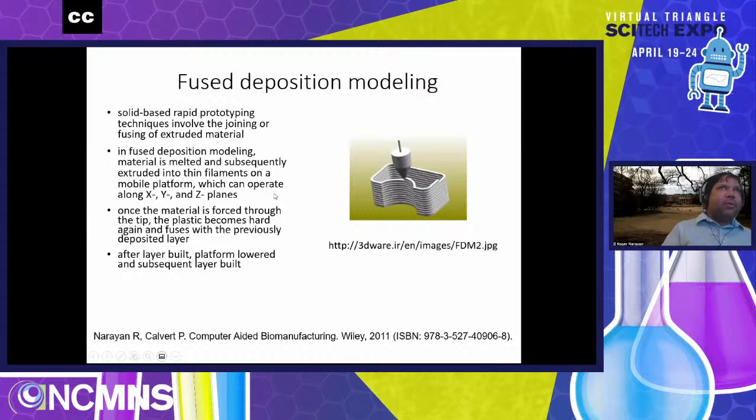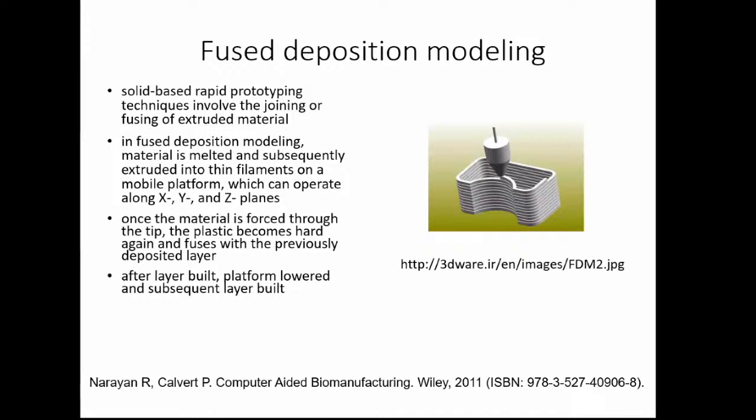As I mentioned, the one type of 3D printer you'll see most commonly around you at your homes, schools, libraries, and stores is fused deposition modeling. So you have a filament, you heat the filament, it comes out of a tip, and then you're building layer by layer. When it cools, it joins with the underlying layers of filament to create the 3D part.